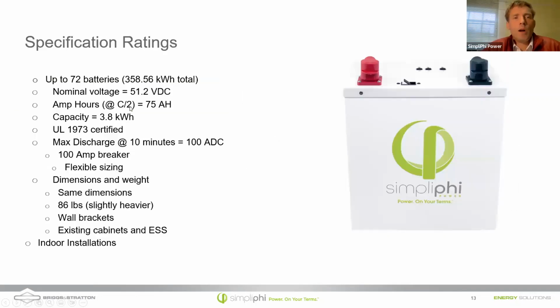Both batteries are UL 1973 certified. We do testing on all of our batteries. We have one of the best safety records in the industry. There's a 100 amp breaker on the top of this battery. Flexible sizing, again, you can start down as small as a 3.8 kilowatt hour battery system, right? That means if you are drawing 2 kilowatts, you could do that for nearly 2 hours straight, right? Run a large microwave for 2 hours straight with a single battery.